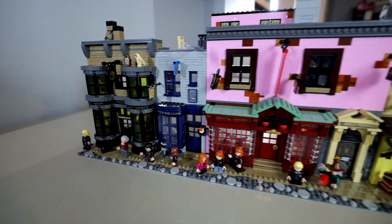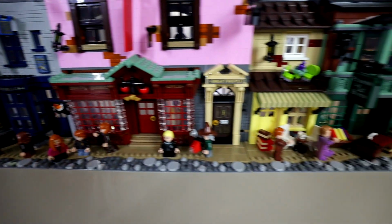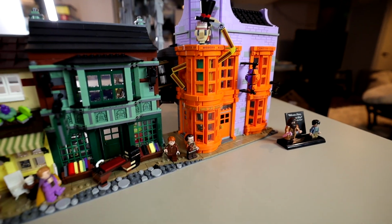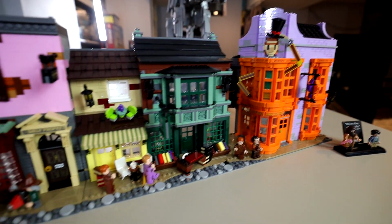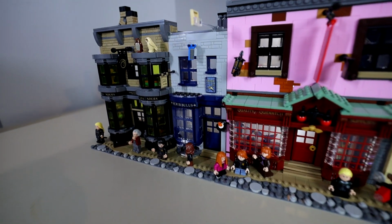I'm probably not going to review it, so I figured I'd make a quick video just showing you guys some really cool features and overall shots of the Diagon Alley. If you're not a Harry Potter fan, if you don't care about Harry Potter, then it probably isn't going to be the video for you, but this is going to be a little bit of a change in what we usually talk about here on the channel.